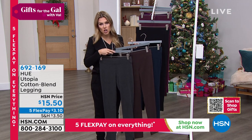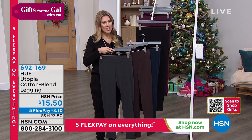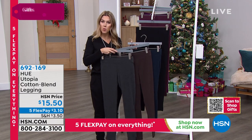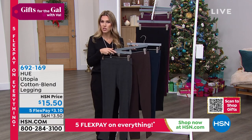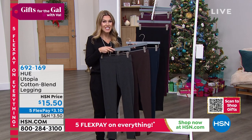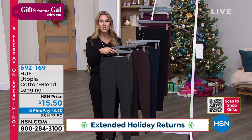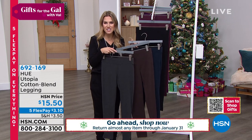If I were to see a $15 price tag and not see the Hue name, Sarah, I wouldn't buy it. But I know the confidence, the extended holiday return, you can buy more than one of these. If you don't wear it, if you don't gift it, you have until the end of the holiday season. And today with the Flex Pay, $3.10 to get them home and try them. They're so yummy and delicious.